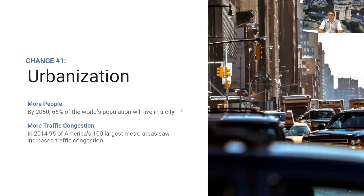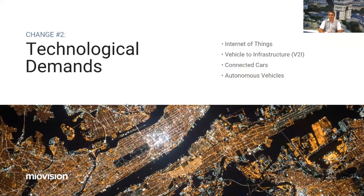There's a few different things that are driving this change. So, we see three different pillars of social macro trends that are driving us towards the smart city. So the first one is urbanization. More people live in cities than have ever lived in cities before in human history, and that trend has continued. More and more people are moving into cities. More than 50% of the population of the world now lives in large cities.